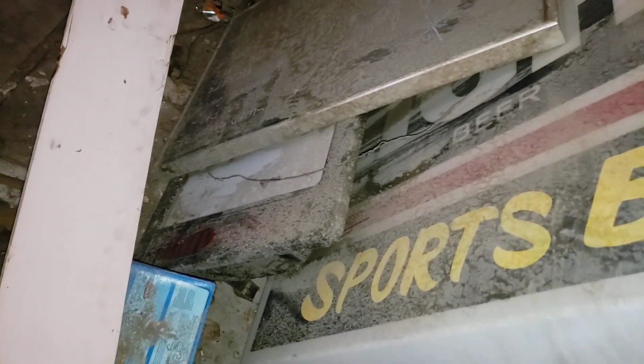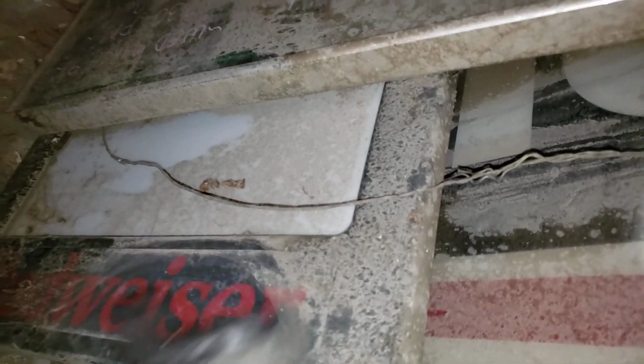Same old signs we saw last time. I just wanted to see them at a different angle, including the Budweiser.